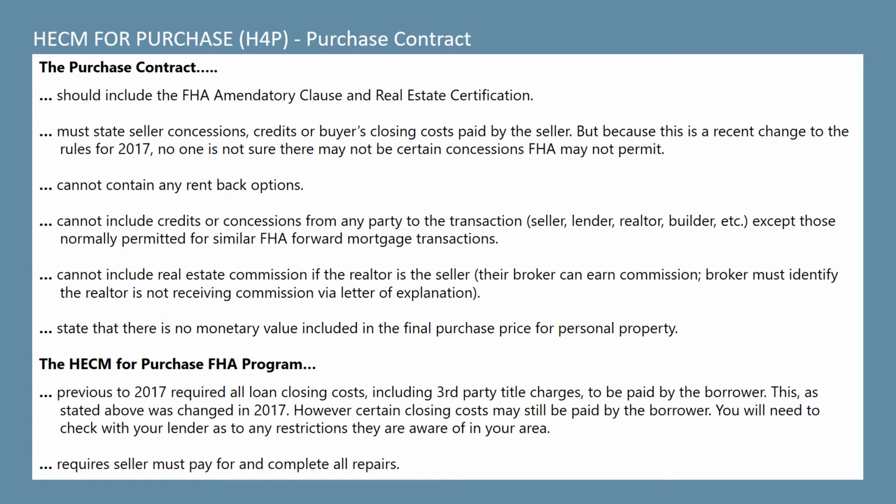But the most important rule is to understand that the seller must pay for and complete all repairs. You cannot buy a piece of property using an H4P with a holdback for repairs. They must be completed by the seller before the transaction is finished, and you are not, as a buyer, to be completing any necessary repairs after you bought the home.